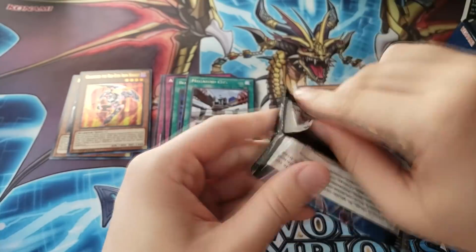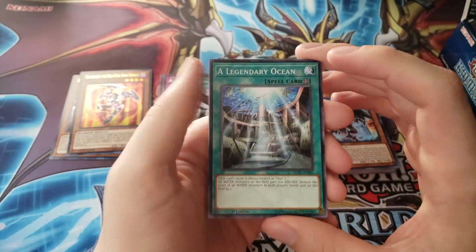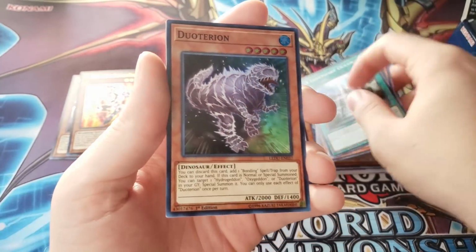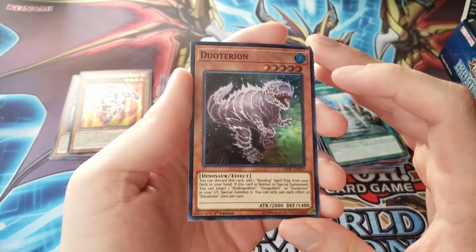Yeah, the Bonding cards are actually kind of fun. The Water Dragon Cluster is really good. A Legendary Ocean, Retro Dragon, Water Dragon again. There we go. I literally have no idea how to pronounce that. I know it's like Duoterion. Is it Duoterion? I don't know.